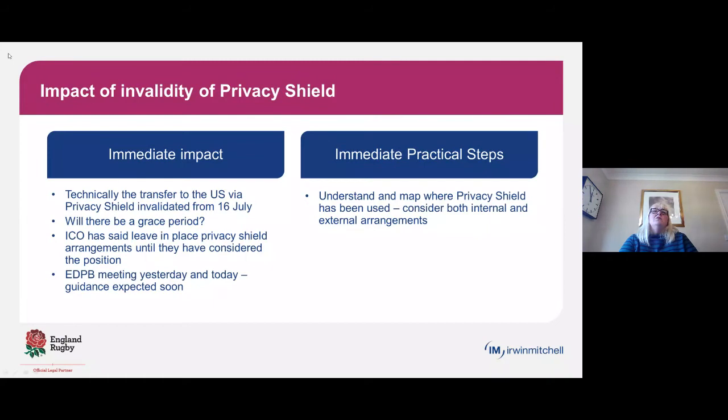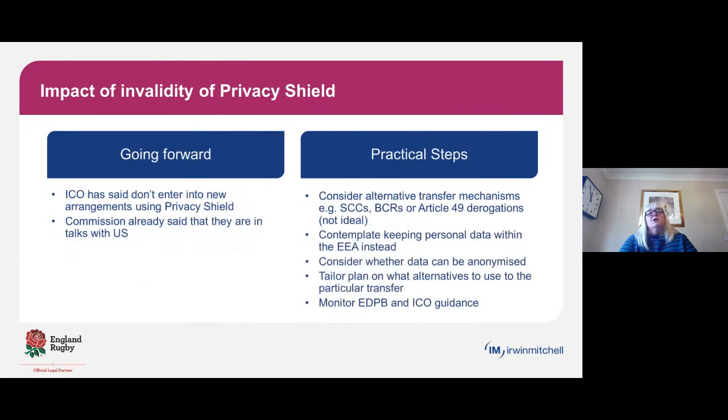So moving on to the next slide, looking at the longer term impact of the invalidity of Privacy Shield. The first point is that the ICO has also made the pragmatic point, which is don't enter into any new arrangements using Privacy Shield. So if you've got any pending contracts and you were going to use Privacy Shield, don't just press ahead with them, because whilst the ICO has said you can leave in place current arrangements, what you certainly can't do is put in place any new arrangements relating to Privacy Shield.